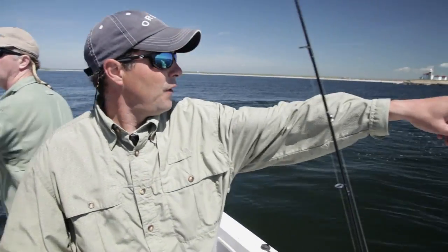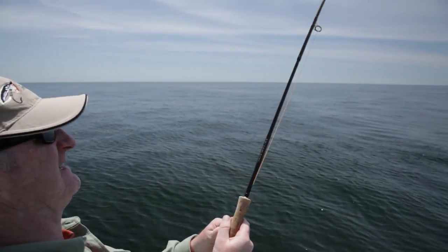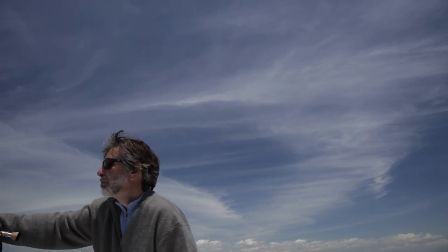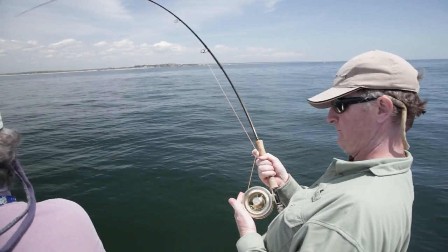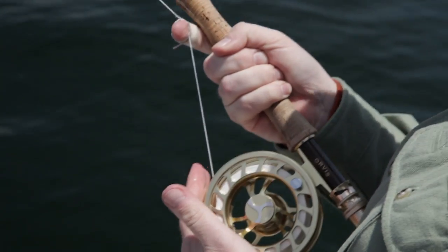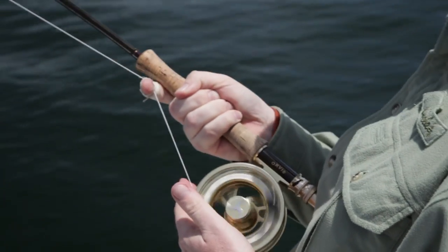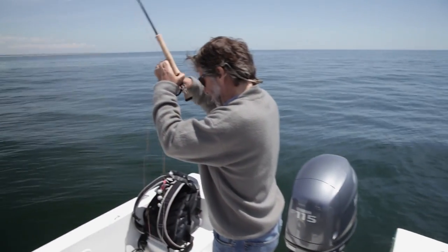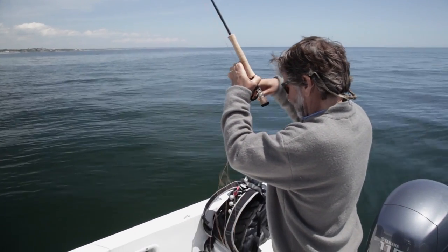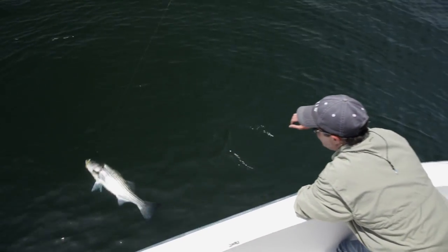But those were some nice fish. There you go, good job. When I can change the angle later and get in the right sun, you'll be able to see it clear. Now there's a lot of rocks in here. I don't know if you want me to go after them. We got a double. Oh, there he goes. One more circle. He's tuckered.